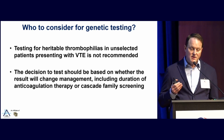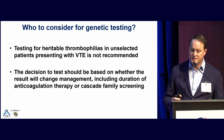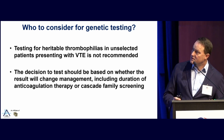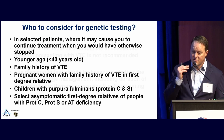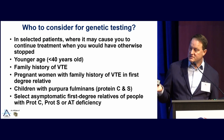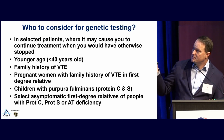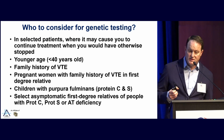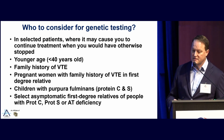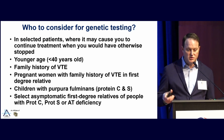Specifically, it's not recommended to test for heritable thrombophilia in unselected patients, and so it's a very personalized decision of who to test and whether it will change your management. Just to give some specific scenarios where I've thought about it: if it's going to change your treatment duration, obviously it's actionable. For very young patients, strong family histories, pregnant women with a family history of VT and a first-degree relative, children with purpura fulminans, and then select asymptomatic first-degree relatives of people with known mutations. These are some areas where you would consider it.